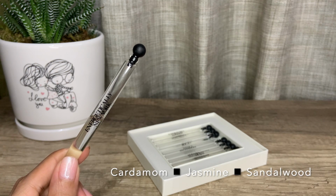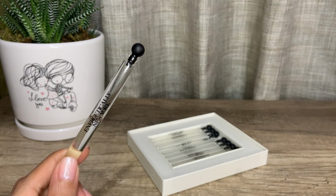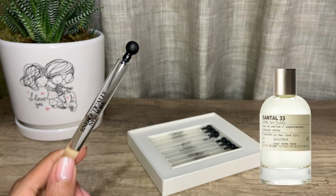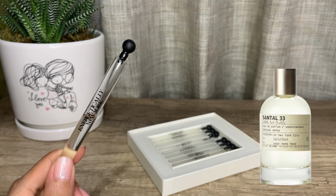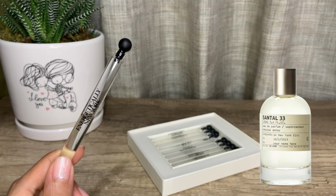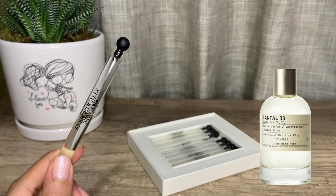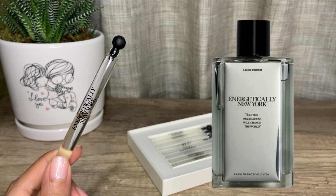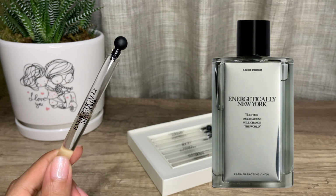Not gonna lie, on first spray, I thought of Santal 33 from Le Labo, which I'm not a big fan of. Santal 33 on my skin is a big stinky mess, but this one, Energetically New York, is to me the feminine alter ego of Santal 33 and so much more. This is sweeter, prettier, more delicate, feminine smelling, more jasmine I suppose, less of the masculine cardamom to me.